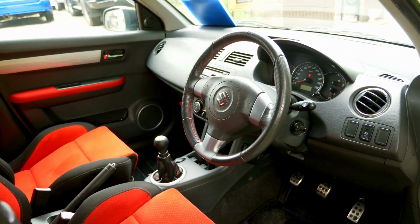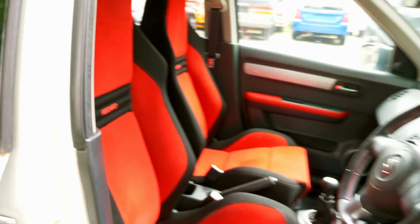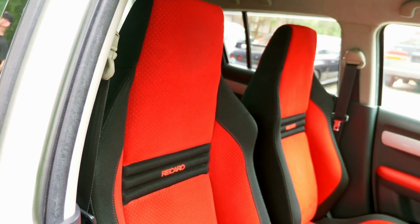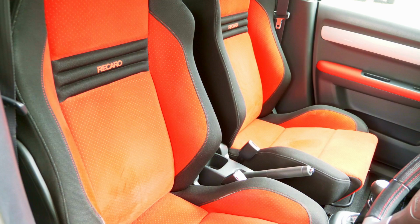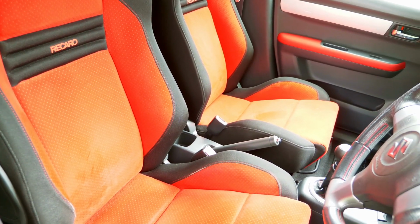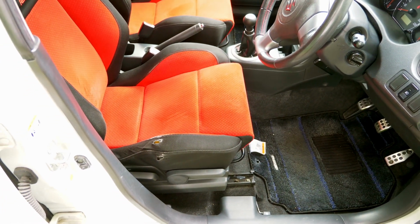Steering wheel looking great considering the 91,000 kilometers. And then the seats here, excellent looking seats. And I did mention they are a little on the tight side, but if you don't have a big butt, it's going to feel great. If you do have a big butt, you might have to get some different seats.